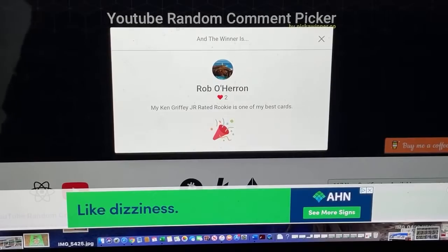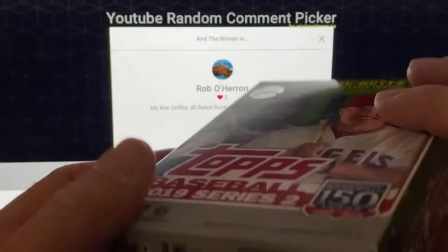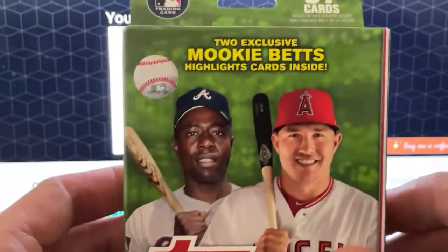And now we're getting into the boxes. We've got a hanger box of 2019 Topps Series 2. Now, I found a whole bunch of these in my garage that were just left over from Walmart shopping sprees.